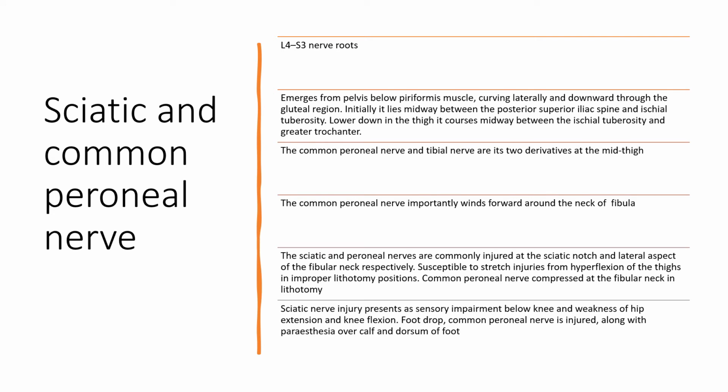Sciatic and common peroneal nerve originates from L4 to S3 nerve roots, emerges from the pelvis below the piriformis muscle, curving laterally and downward through the gluteal region. Initially, it lies midway between the posterior superior iliac spine and ischial tuberosity. Lower down in the thigh, it courses midway between the ischial tuberosity and the greater trochanter. Common peroneal nerve and tibial nerve are its two derivations at the mid-thigh. Common peroneal nerve, importantly, winds forward around the neck of the fibula.